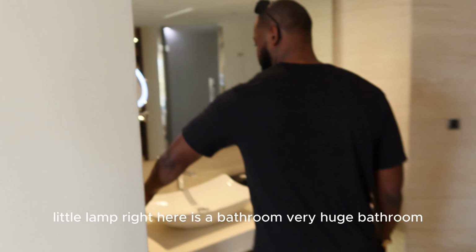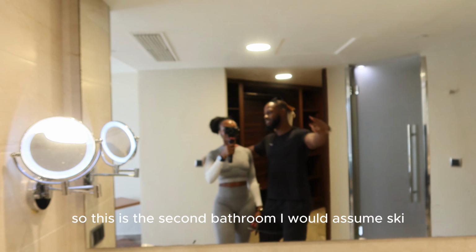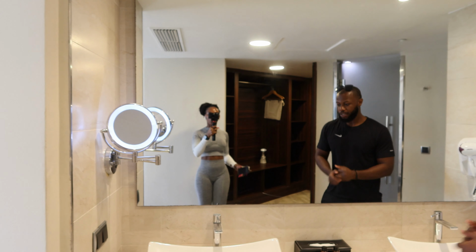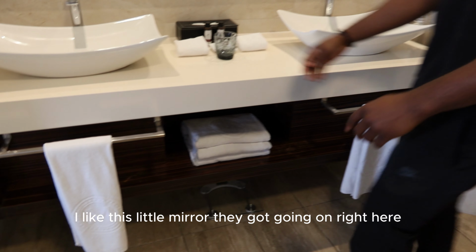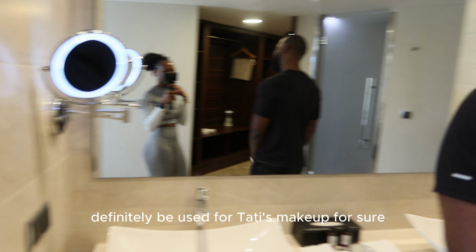Little lamp, right here is a bathroom. Very huge bathroom, so this is the second bathroom, I would assume. This is the second bathroom, right here. Two sinks, a whole lot of towels, washcloth, soap. I like this little mirror they got going on right here. Definitely be used for Tati's makeup, for sure.